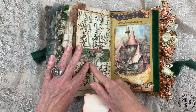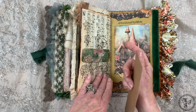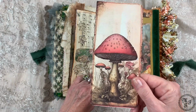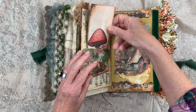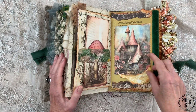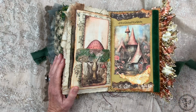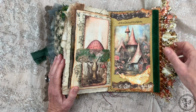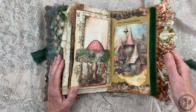And I've added a belly band from decoupaged and embossed paper, which I did. And here there's a big mushroom. Again, another fairy house. Some velvet in green. Some nice trim, or some nice ruffle. And these really wonderful autumn colors.